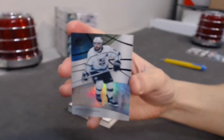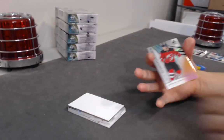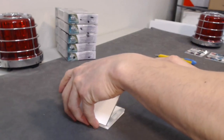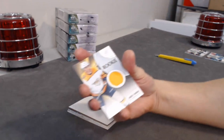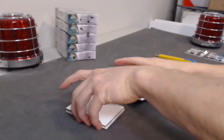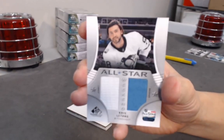Base card of Drew Doughty out of 275. Rookie out of 116, Brandon Saigeon. What do we have here? All right, we'll go to the bottom here. Rookie sweaters jersey out of 199, Dante Fabbro. We have a jersey banner, All-Stars, Kris Letang.